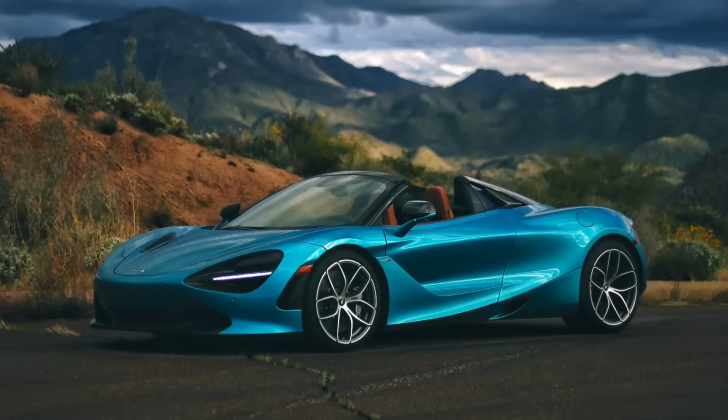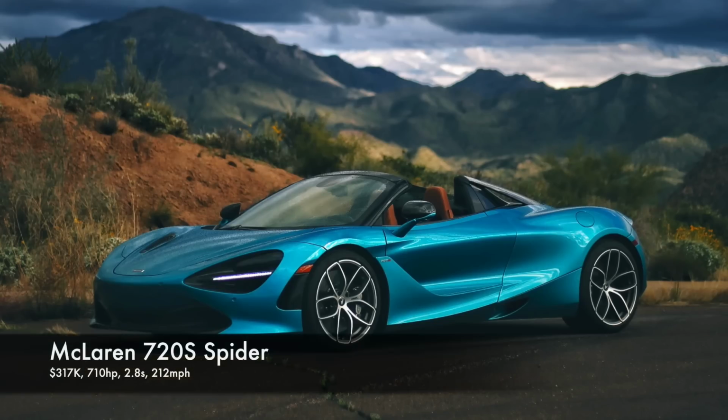Then we've got the McLaren 720S Spider. That starts at a higher price, $317,000. It does make the same power, 710 horsepower, and gets to 60 a tenth of a second faster, 2.8 seconds. Seriously, blisteringly fast car, but not as, I don't know, exciting as this or the Huracan in my opinion. And other sources have seen that car go even faster to 60, which is shocking.